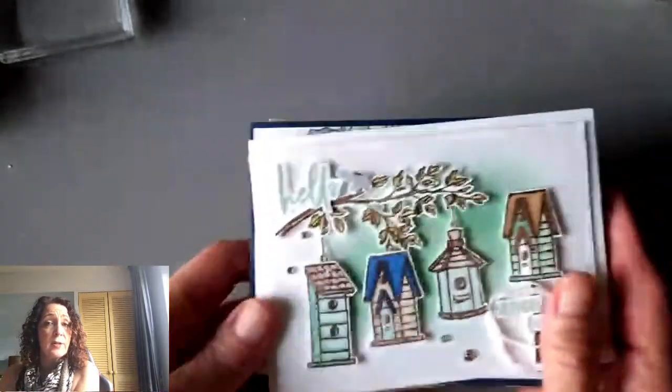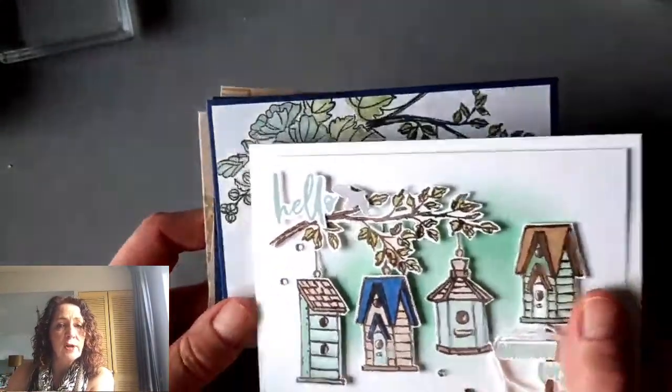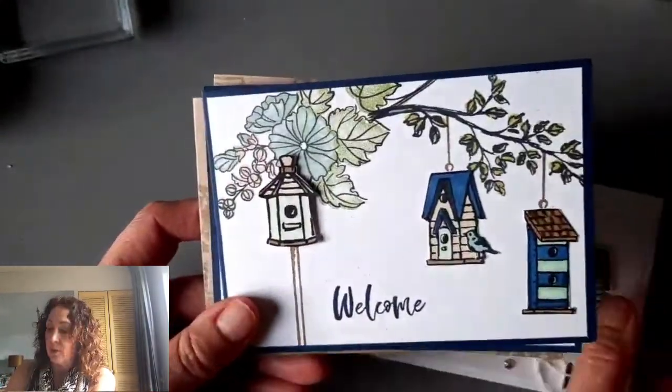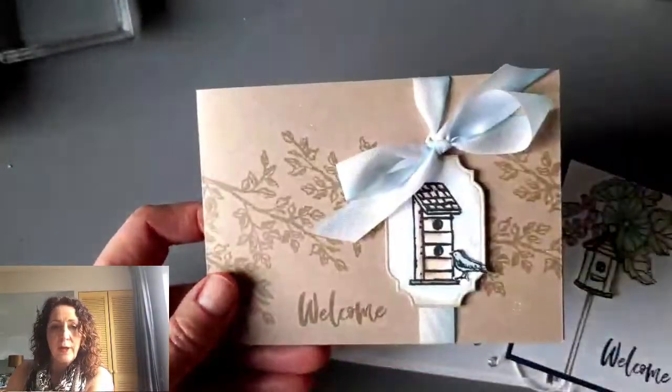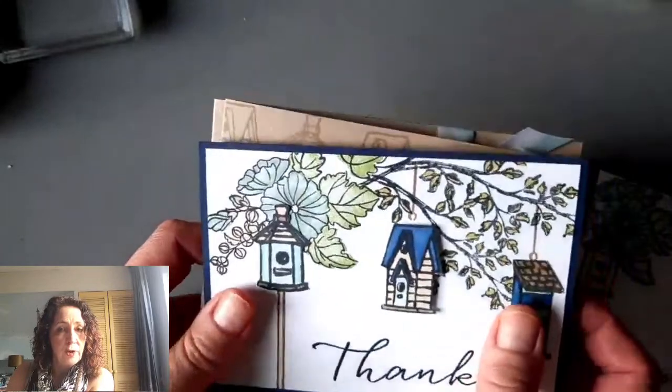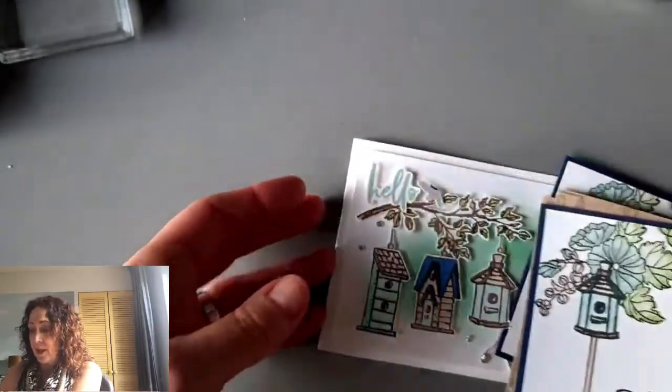So that class is going to be, this card is not in the class. There's going to be 3 cards. So 1, 2, and 3. With the stamp set, $40 on the 29th at 10 a.m. And then the last one I'm going to show you is a class that I'm doing at 7 p.m.